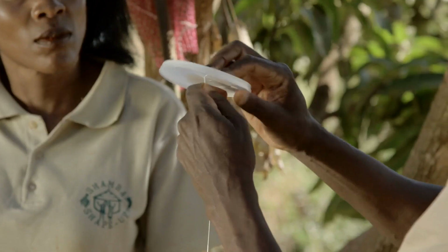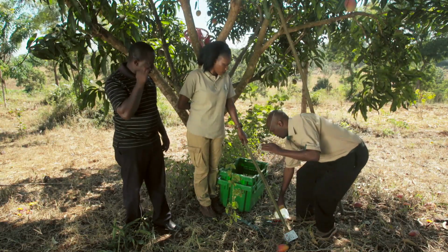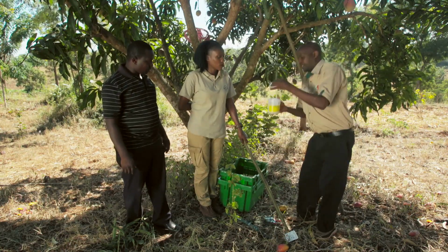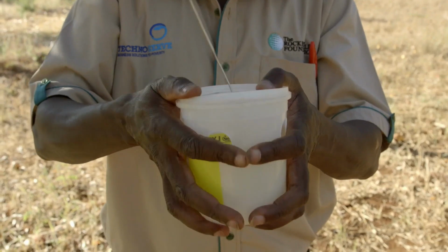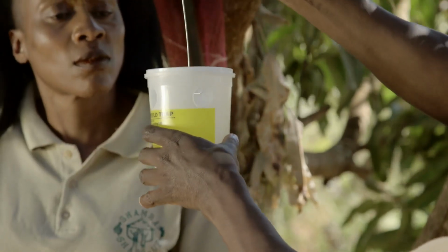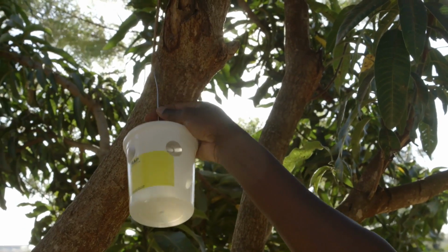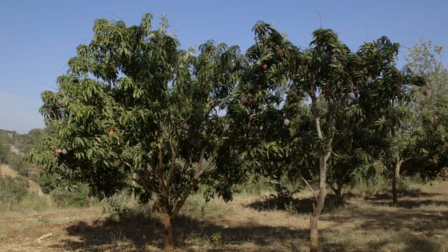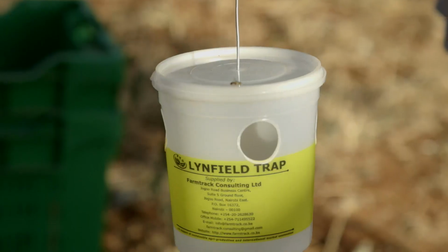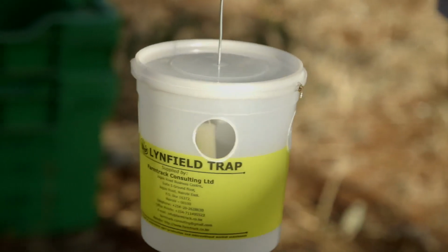Once on the tree, the scent will be spread by the wind. Any male fruit fly nearby will think the pheromone scent is a female fly and will enter the trap. Once inside, the fly is killed by the insecticide. Hang one trap for every 15 trees. It's a good idea to hang the traps all year round, as the fruit flies will also attack other trees such as oranges and avocados. To keep the trap working, replace the pheromone lure every 6 to 8 weeks.